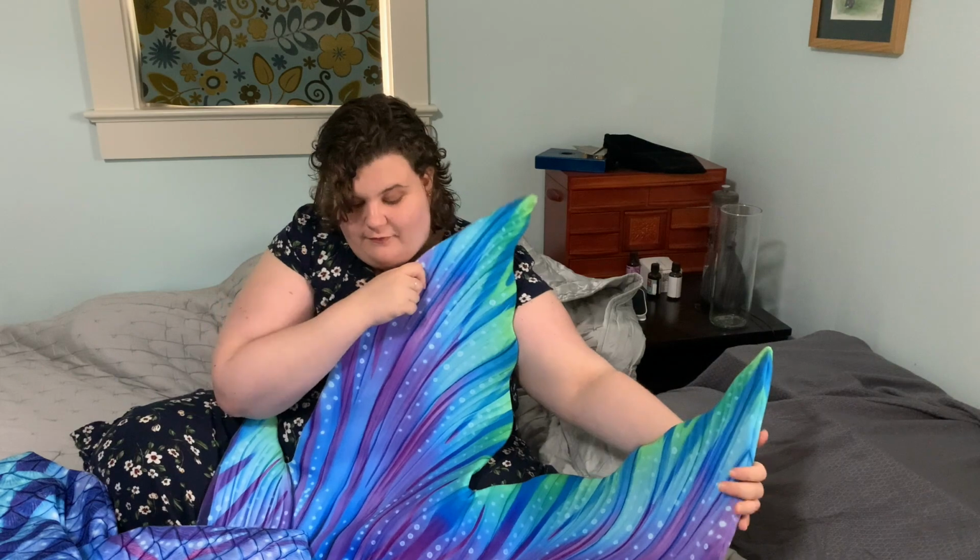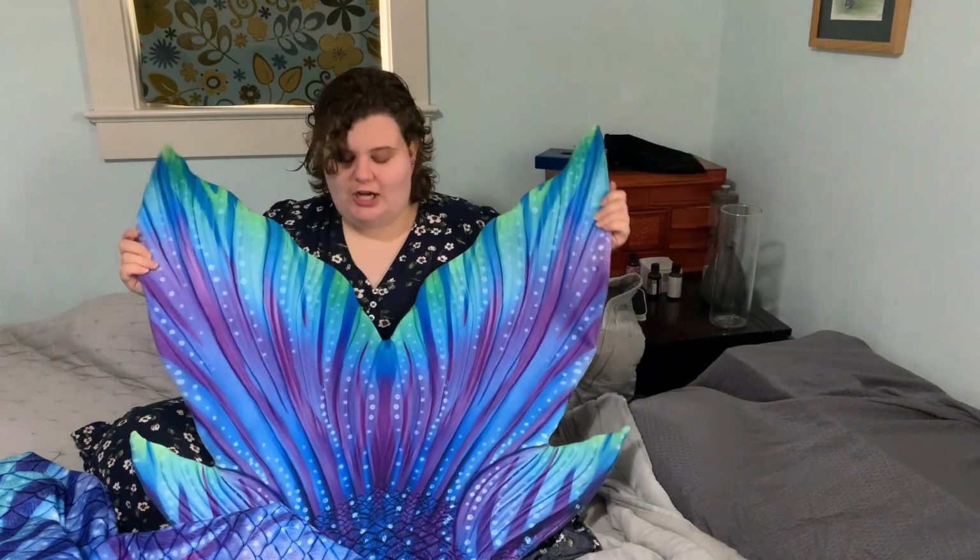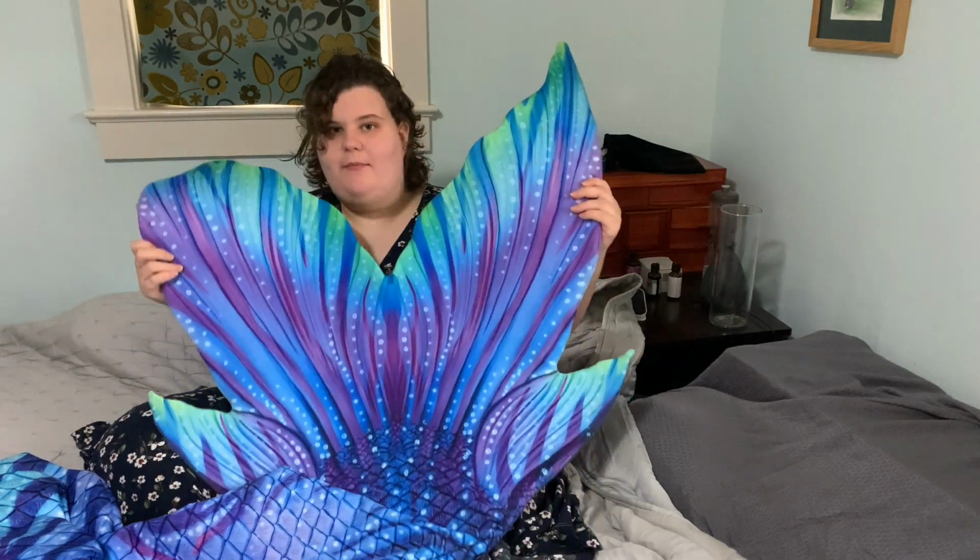The flukes are the same full-size flukes that we have seen in other Finfolk Fabric tails. They are just as large as their silicone counterparts, which makes them absolutely amazing to swim with.